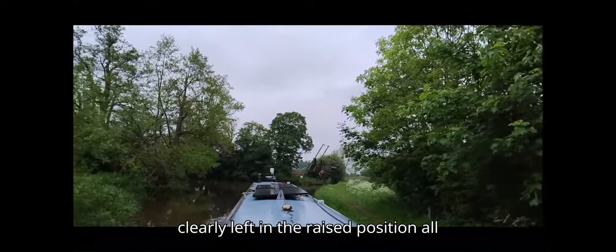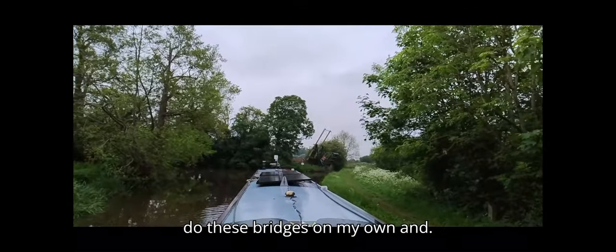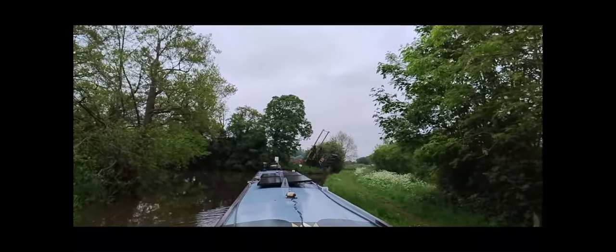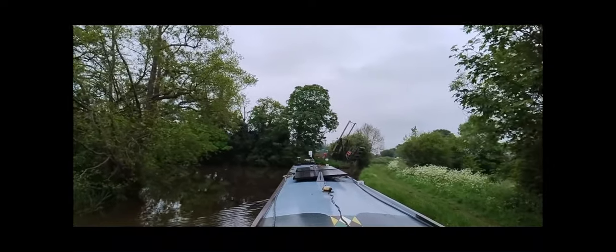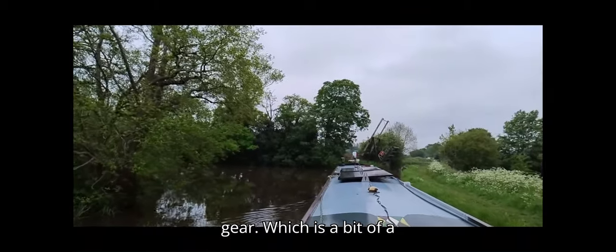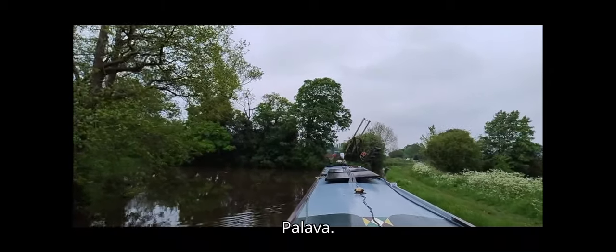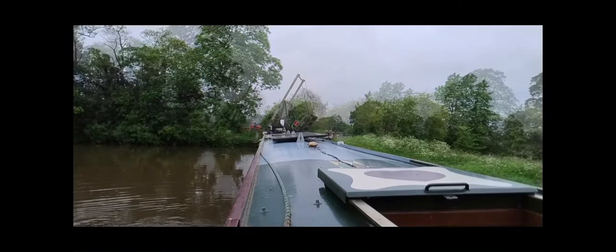Clearly left in the raised position all the time, which is good, because I have to do these bridges on my own, and it's not so easy because the landing site's on the opposite side to the winding gear, so it's a bit of a palaver. The race has been interesting, there's a little bit of boat here.